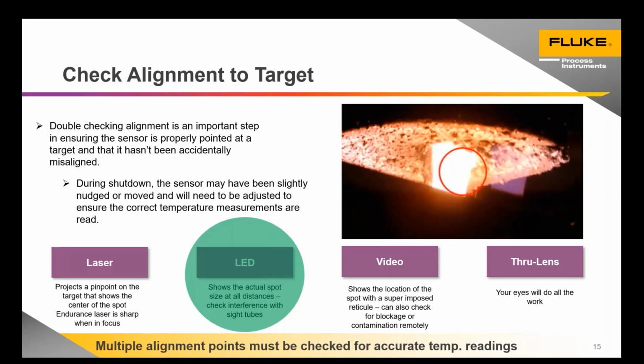Video is useful. In this case, the center spot is a superimposed reticule in the video view using our software. Video view offers the advantage of also checking for blockages in a sight tube or path, in some cases contamination. Through the lens is the standard. On the Endurance, you get through the lens sighting plus one of these. The line scanners also offer laser sighting, but that's a laser line. It shows you the center line, even if it doesn't show you the complete field of view.